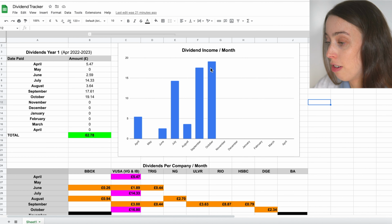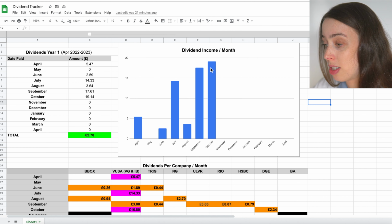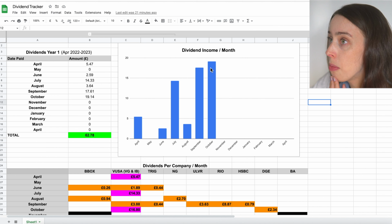You can see here on the graph. Is November typically quite a low paying dividend month across all stocks? Let me know if you guys know the answer to that question. Because for some reason, I was thinking that November would be quite a nice amount of money coming in, and it really was not. And I don't know why I thought that.